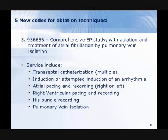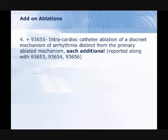The third code we have in this group is the 93656, which is a comprehensive EP study with ablation and treatment of atrial fibrillation by pulmonary vein isolation. The services in this include the transseptal catheterization, multiple induction or attempted induction of an arrhythmia, atrial pacing and recording, this is right or left, right ventricular pacing and recording, His bundle recording, and the pulmonary vein isolation.